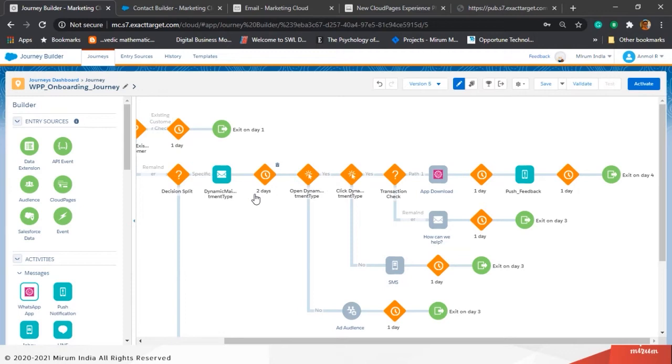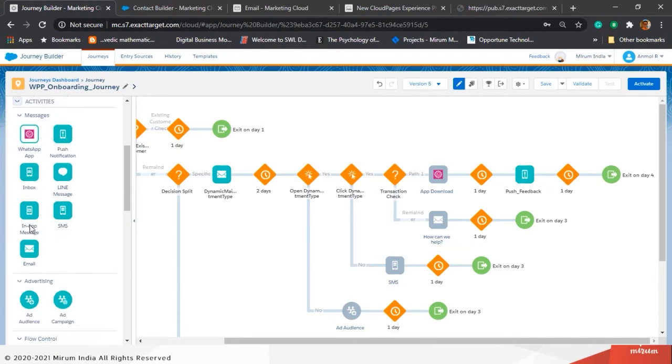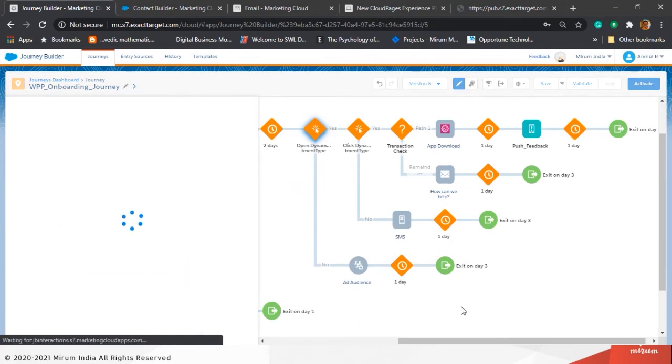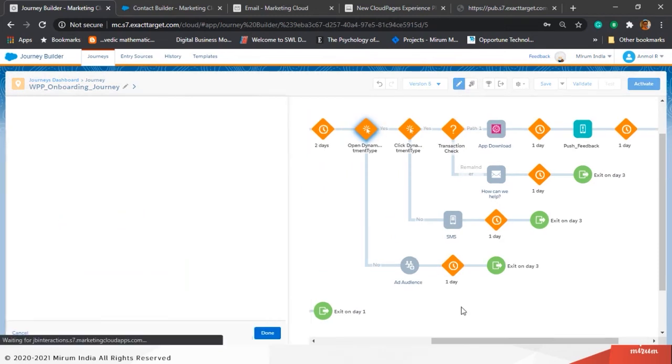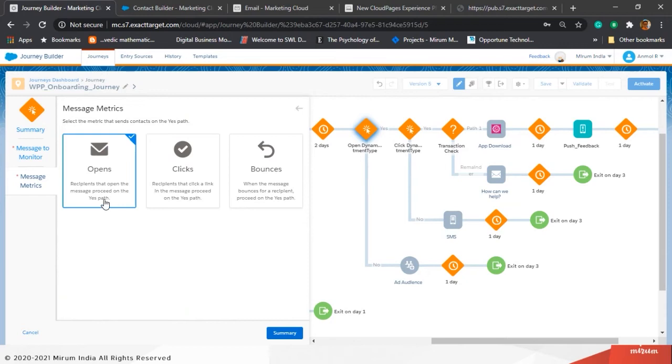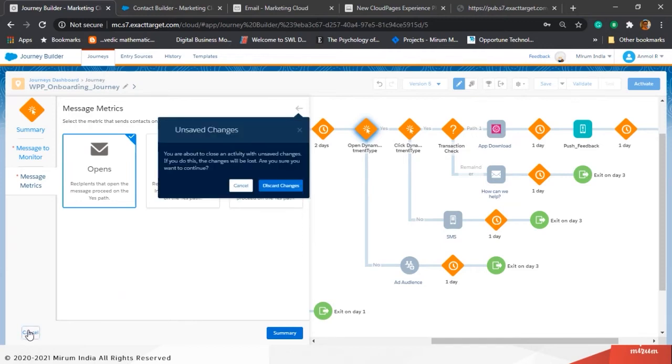Now what we do is we wait for 2 days. Now that we have sent out, we wait for 2 days, and then we introduce something which is extremely interesting. It's called the engagement split. If you can see it here, this is called engagement split. Now what I'm checking is after 2 days, the leads to whom I've sent out this email, how many have actually opened the email, or have they not opened the email, right? So if you see, I choose whether they have opened the emails, or they have clicked on the emails, or the emails have bounced. So these are the options that are available.